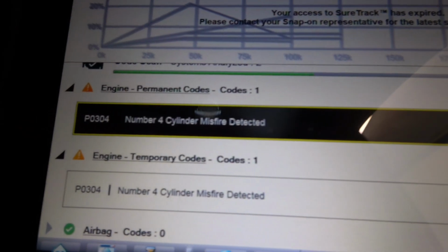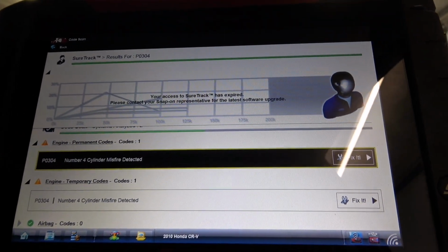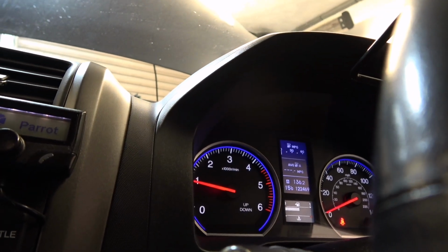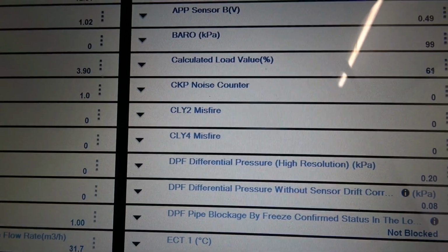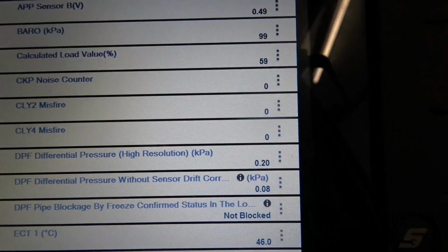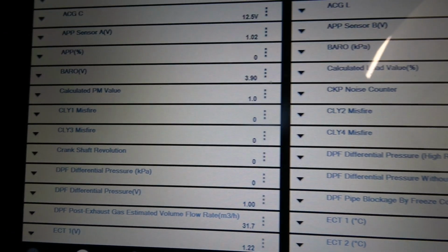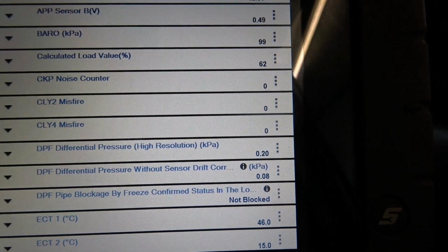So there's the codes. Misfire detected. That's all it's telling us. So we'll get rid of them first of all. Code's being cleared there. Management light is out. Right, so first of all in the data, it's under 4 misfire, which I think was maxed out the last time I looked at it. I think it was throwing 70. Nothing there. So the code's been cleared. Obviously the battery's been disconnected and reconnected, but nothing as yet.